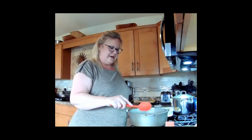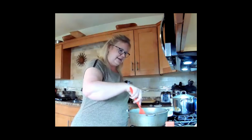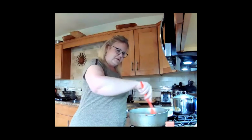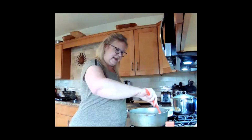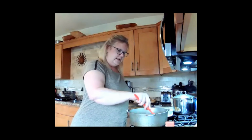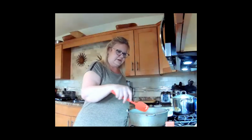I have to show you my favorite kitchen utensil. So here I have, I think it's officially called a spatula. If you look at it, it looks like a spoon, but also a spatula. Best thing ever. I use it for everything. But it's really nice also for rubbing up those little bits of color off the bottom of the pan as I'm doing it. So there we go. Give that just a little bit longer to start softening.